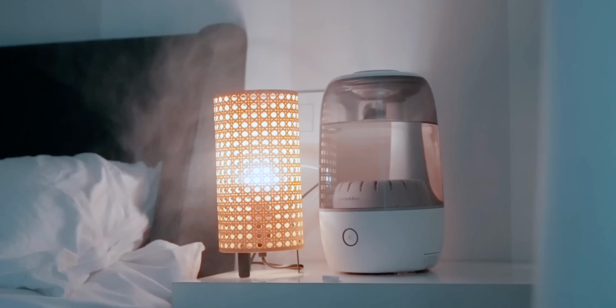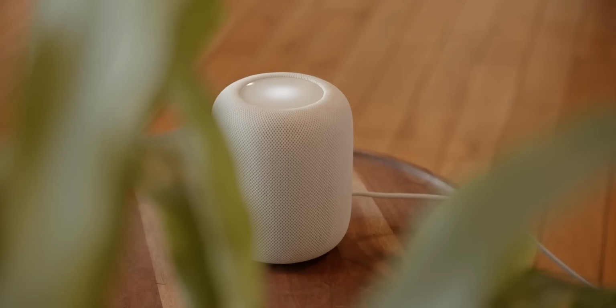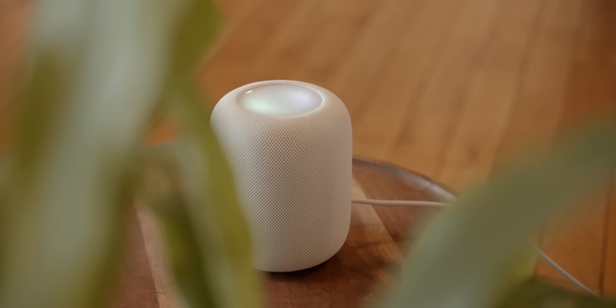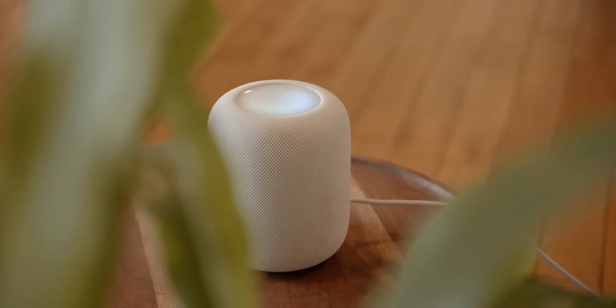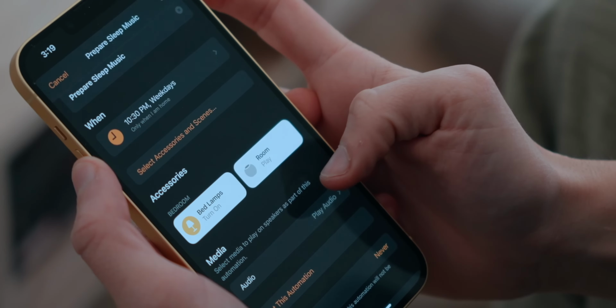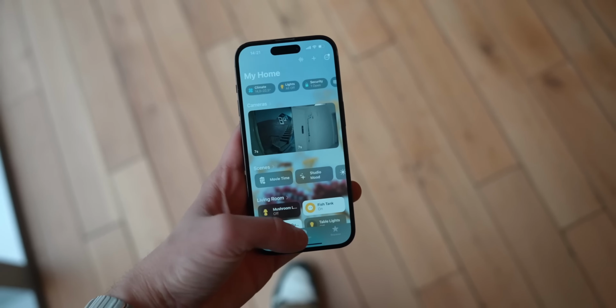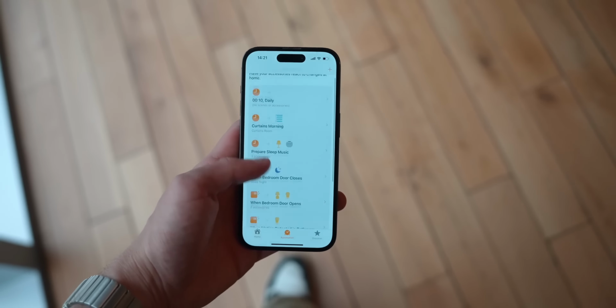The lamps in my bedroom, for example, are not smart, but I connected the Eve Energy to them so I can turn them on and off directly from my phone or with Siri, which is super useful. But not only that, I actually programmed, since they're smart lights now, every single night at 11 p.m., which is kind of the time that I'm usually in bed, the HomePods will play sleeping music and the bed lamps will turn on. When the lights turn on and the music goes on, my body already knows that I'm going to bed.